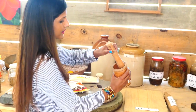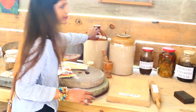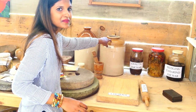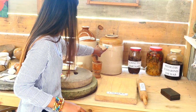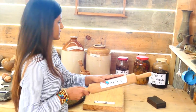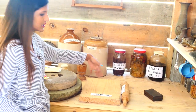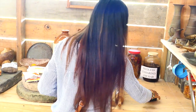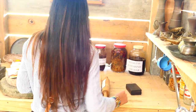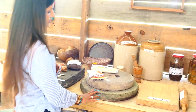A small modern vessel. Pani kagara, this is what they put water in. Algaila, they store stuff in it. So this is algaila, you can store stuff in it, I guess water as well. This is a belna, or a rolling pin, a chowki. This is what they used to roll out the roti dough. And another grinding stone, it's called jata. This is the next grinding stone, and it's called jata.